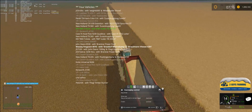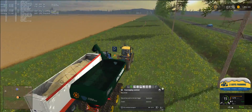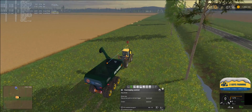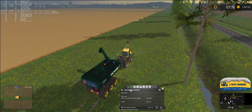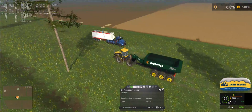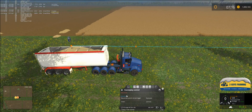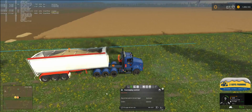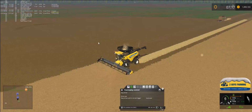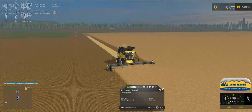New Holland is okay, so he unload, so we're good there. Send him on his way. And I'm just gonna go ahead and oh, that's different. And I think we're going to go ahead and send the Kenworth. So he's going to go unload.